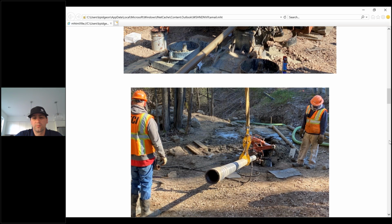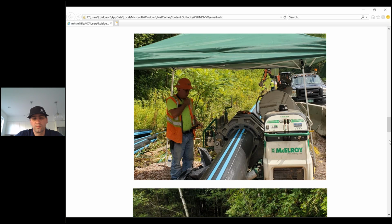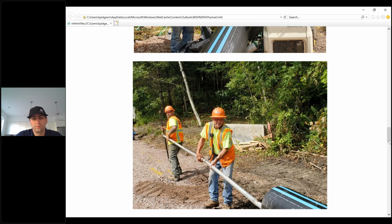And this was last year doing some butt fusion with the McElroy. And it looks like they're debeading after a fusion. They go in there and they twist that long stem cutter at the end. You can't see the cutter, and it just carves off the bead that forms inside the PE pipe. And here we're putting in some of the open cut water line, doing a connection underneath.